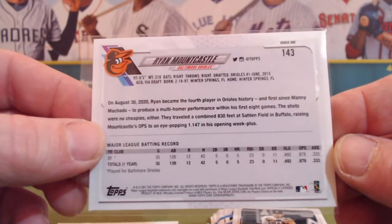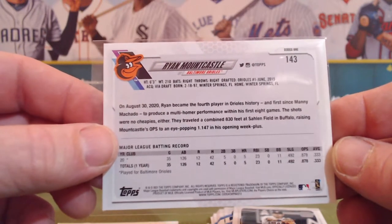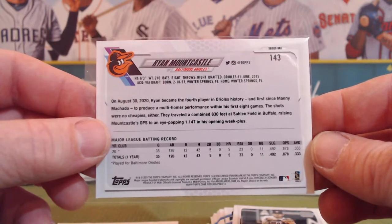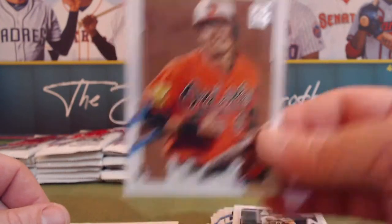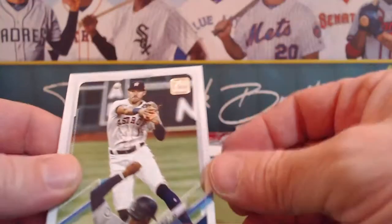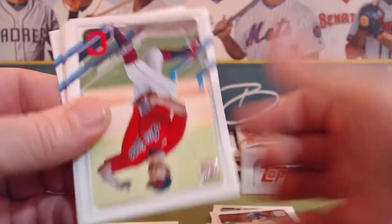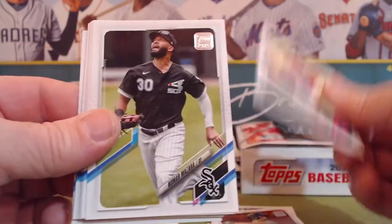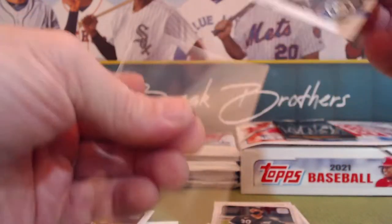Other than .333, 5 home runs, 23 RBIs. Kind of can see there, 12 runs. Going to be a good player for the Orioles there. And as I mentioned, he was the International League Player of the Year. So, yeah, obviously he had to show something there. Correa, Murphy, Daniel Murphy. We've got Brad Hand, Nomar Mazara. There's Kyle Lewis finishing up our three of him.